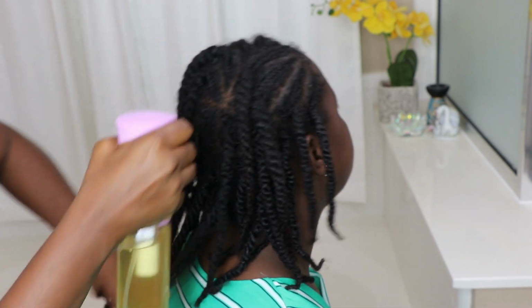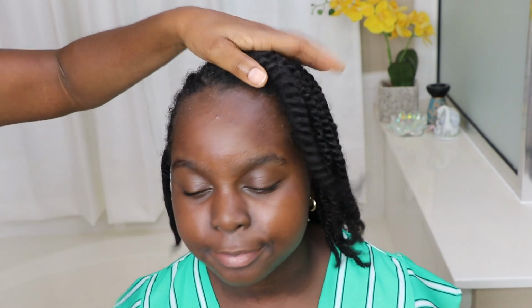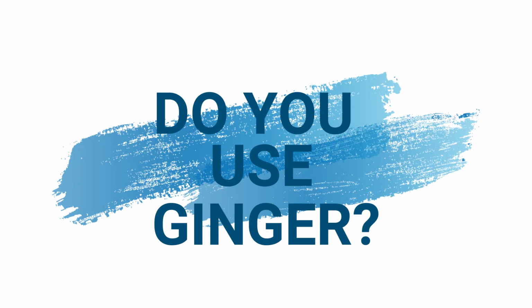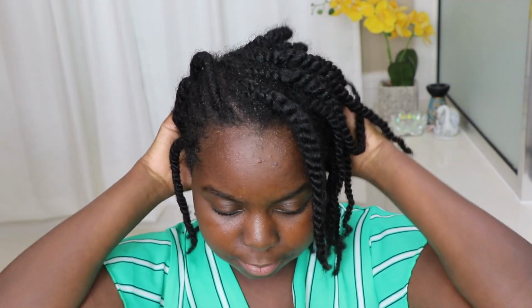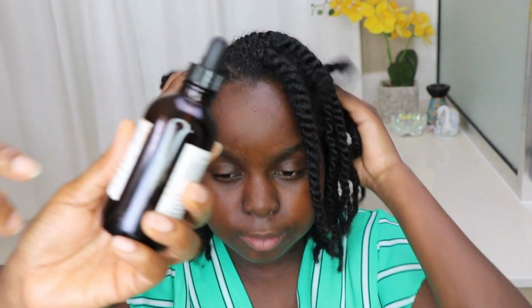So you can use ginger tea rinses in your hair. Tea rinses for hair growth are very beneficial, and the benefits of ginger are really good. Ginger is a great hair and scalp stimulant, because after you put it in your hair it tingles, and after you massage it into your scalp it does the work that you want it to do. Now, if you decide that you don't want to use the ginger tea, you can use other things.